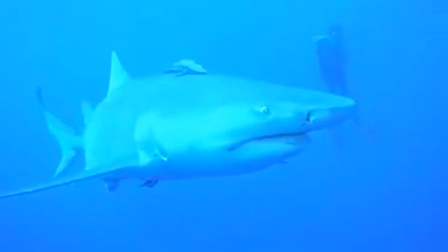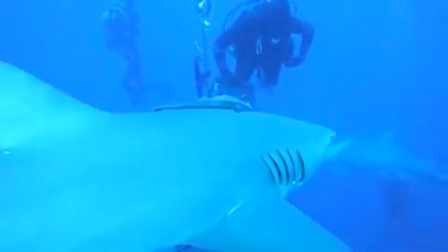But before we get into all that, I'm going to show you what's inside of my case. While I'm getting ready, I'm going to roll a little clip of what scuba actually looks like.